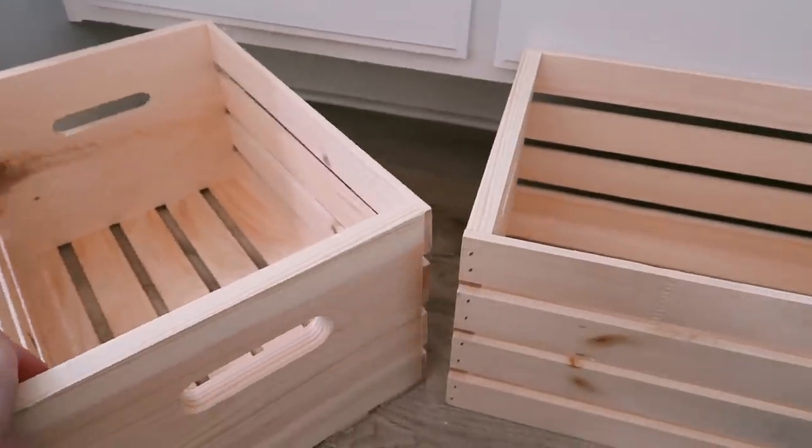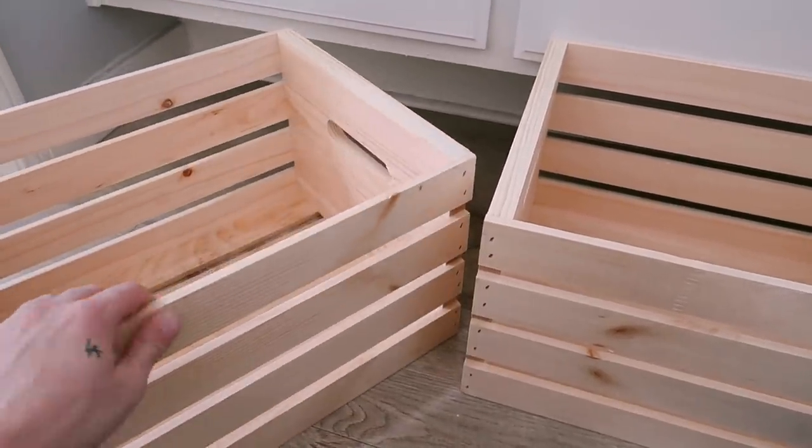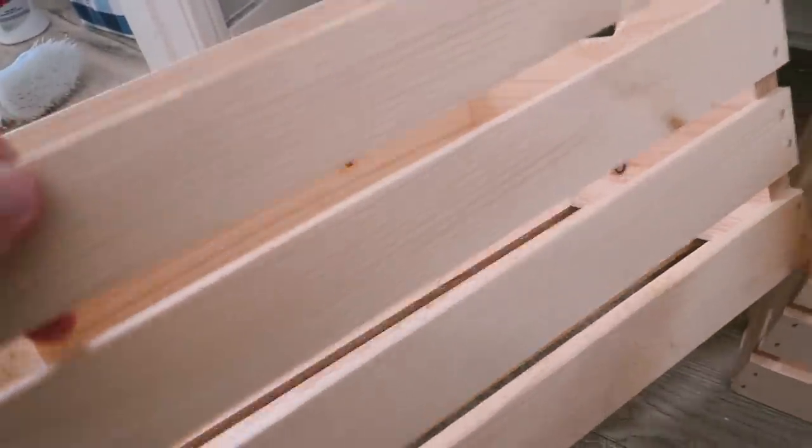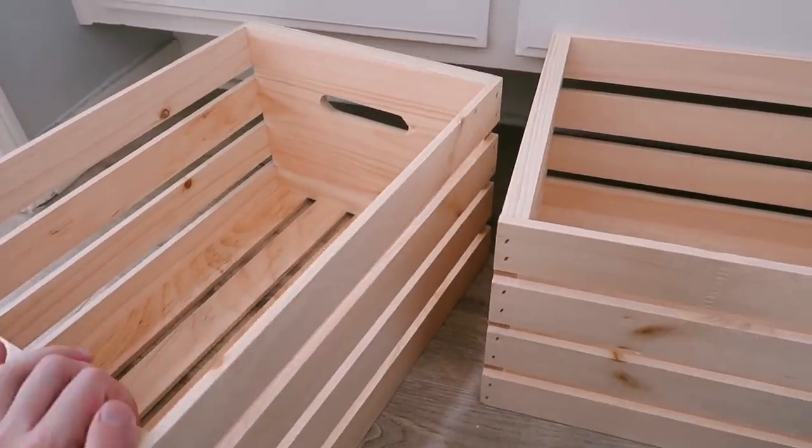These crates are amazing because they first of all are very large. They store so much. They're also super chic and pretty. Like, look how pretty this is. It's made of a pine wood, I think. These at Joann's Fabrics are amazing, and I'm going to actually organize everything under here into these crates.